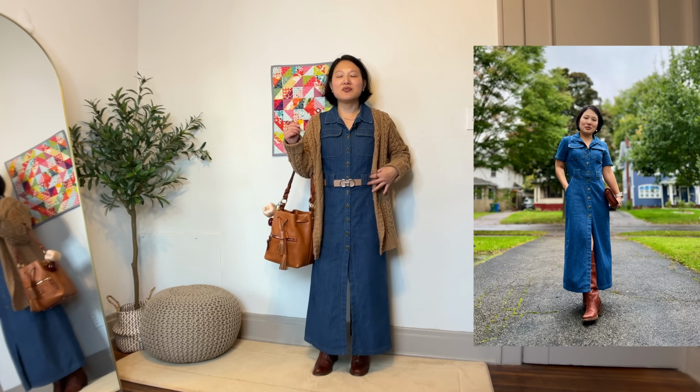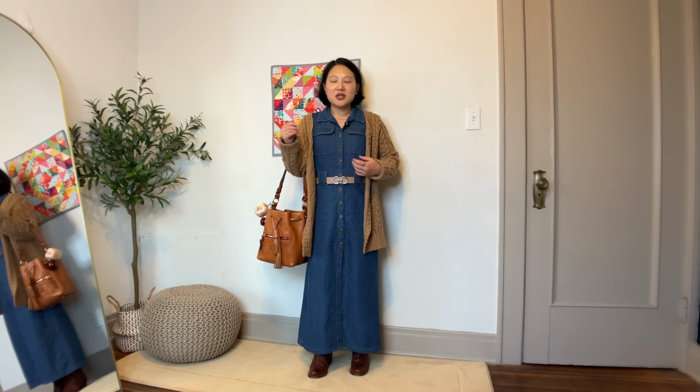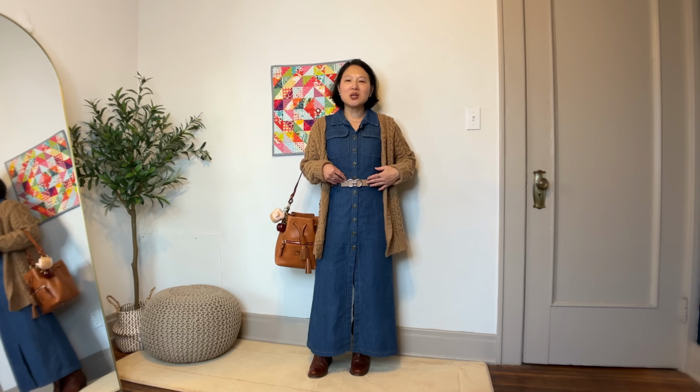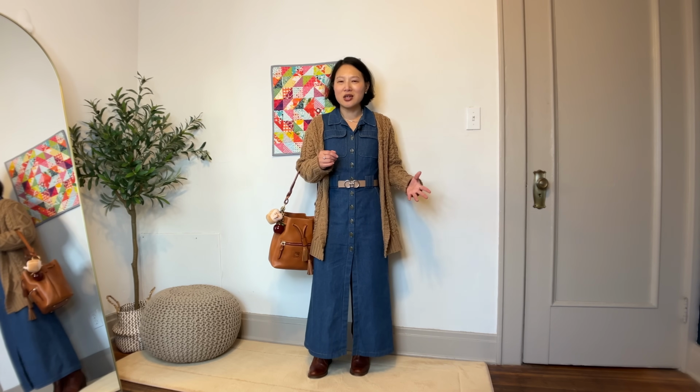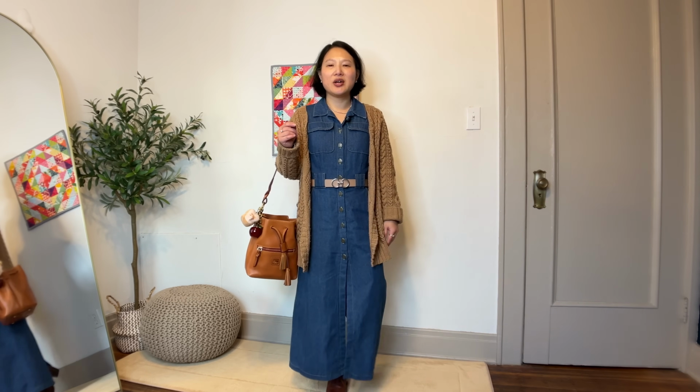But I do like the addition of the layers with the sweater and also the coat on top if it were a little bit colder. I did go ahead and put a belt with this. Now, the first time I tried this dress with a belt, I didn't really like it, but I think maybe I had just chosen the wrong belt because I do actually like the way that this looks a lot better. So I'm really pretty happy and satisfied with this outfit.